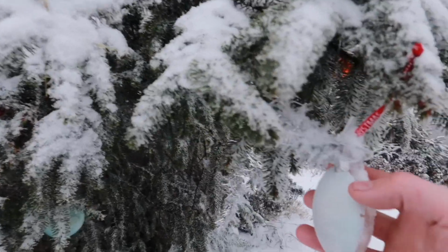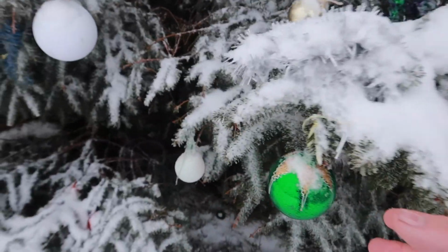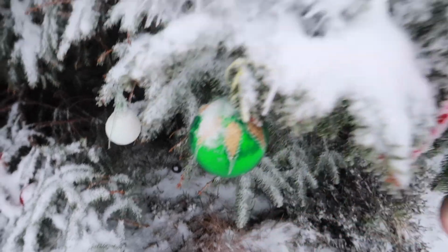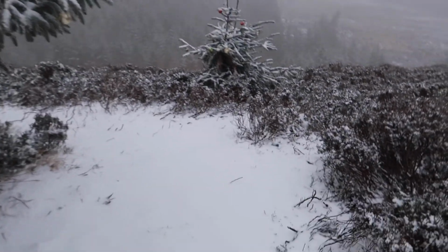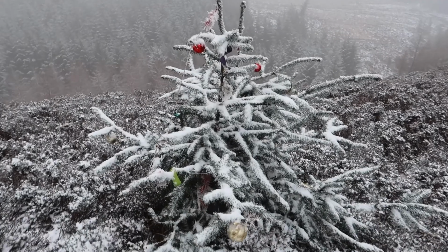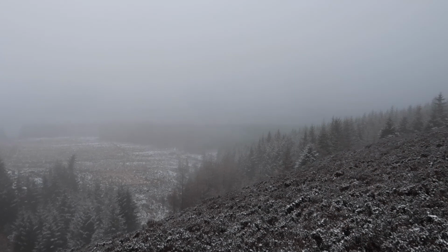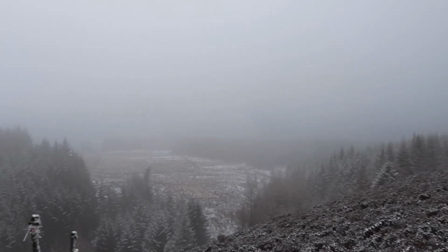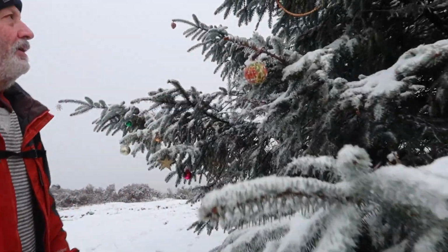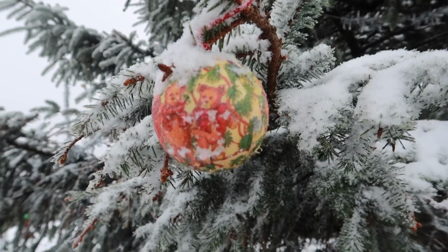Got some cool baubles like this here, if you can see that. Just looks white actually in the camera. I like these ones, the green ones. And I think, oh look, poor wee bauble, fell off a tree. Another wee small Christmas tree just here. And you can see off in the distance here, I'll see if I've actually got the photographs. I'll show you what this actually looks like when it's clear, but as you see, you can't see anything at all today. Oh aye, that one's pretty cool. Look at the detail in this bauble. That's brilliant.